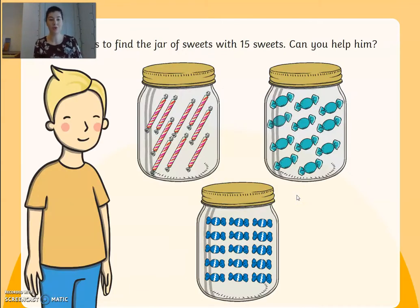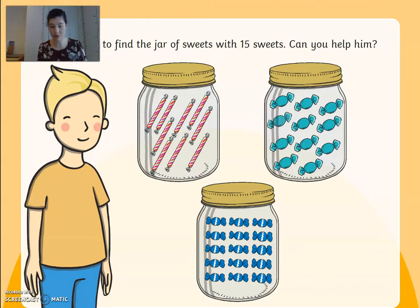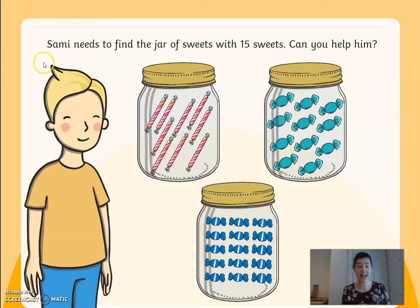Fantastic. Right, one last thing. We now need to work out this question. Let me move myself down here so we can read the question. It says, Sammy needs to find the jar of sweets with 15 sweets. Can you help him? I think we can. So there's 3 jars here, and we've got to figure out which one has 15 sweets in.